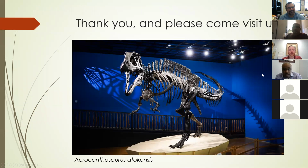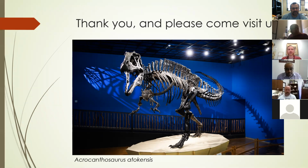Okay, and so that sort of wraps up my brief tour of our collections and highlights of what I think are some of our more notable pieces. And of course, I couldn't talk about the museum without throwing in a picture of our Acrocanthosaurus skeleton. So to just wrap up, I would like to say thank you again, and I hope that you're all able to come visit us sometime.